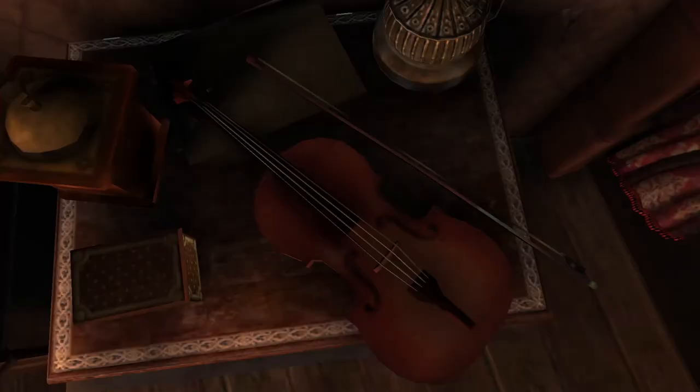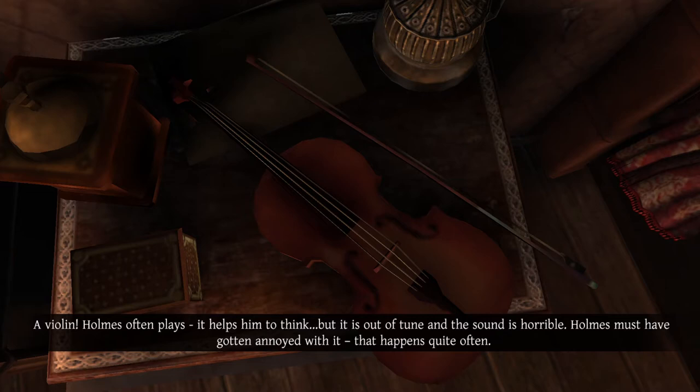A violin. Holmes often plays. It helps him to think. But it's out of tune and the sound is horrible. Holmes must have become annoyed with it. That happens quite often.